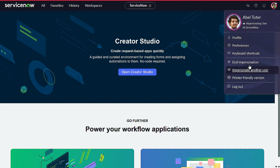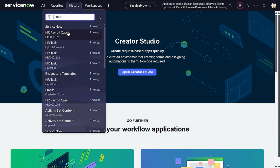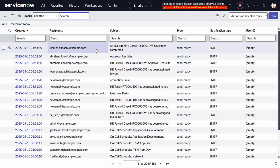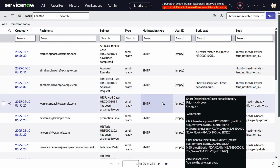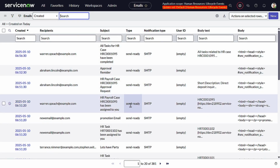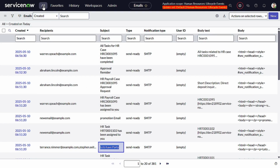Now if I go back, let's see the status. I will just end the impersonation. And if I go to history, the case 2 of 2 got completed and the party email also got sent. You don't believe me, right? So we'll go to emails, and what got created, I think it's the promotional email. It should be something like party. I think it got triggered. Okay, let's have party. This went to the assignment group also. Perfect.